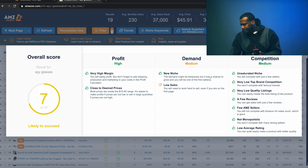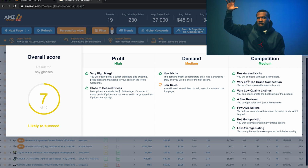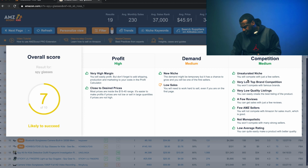The competition is medium. As you can see here, there's a lot of things that are looking good. It's unsaturated. There's low top brand competition, which means that it is not very top heavy. They don't have really heavy hitters that are holding all the cards. I can't say very few, but there are few reviews, fewer sellers. It's not monopolistic. It's a good one. This is definitely a good one that you guys should check out.